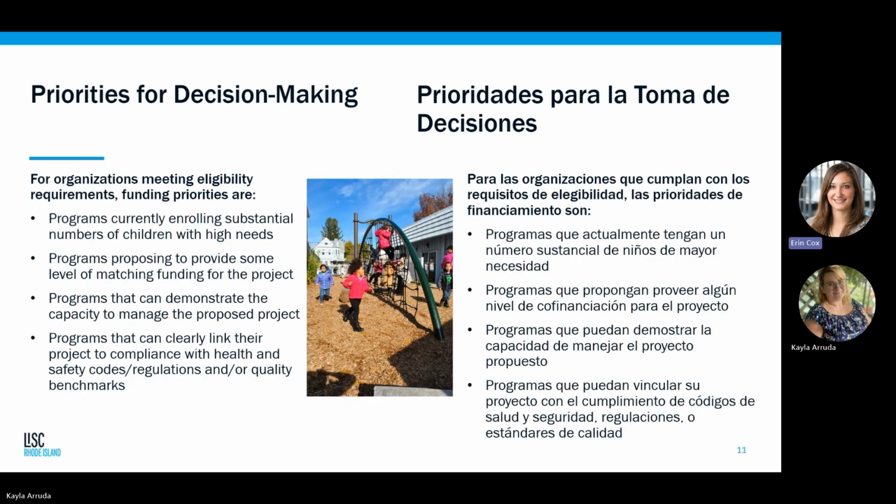Once you have determined whether your organization is eligible to apply, it's important to also understand how grant funding can be prioritized. So for organizations meeting those eligibility requirements, our priorities are funding programs currently enrolling substantial numbers of children with high needs, programs proposing to provide some level of matching funding for the project, programs that can demonstrate the capacity to manage the proposed project, and programs that can clearly link their project to compliance with health and safety codes, regulations, and/or quality benchmarks.